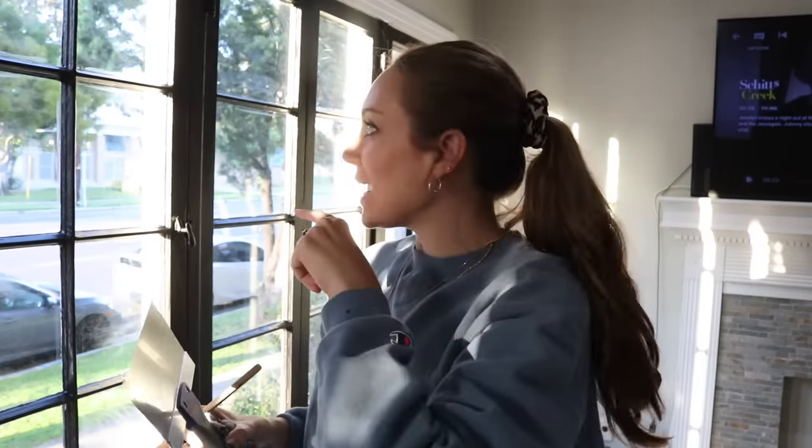You guys, I still have 1 more coat to go, like on the insides of each pane. I am obsessed with this look. But just like this small detail is totally transforming the room. The white all looked really dated to me.